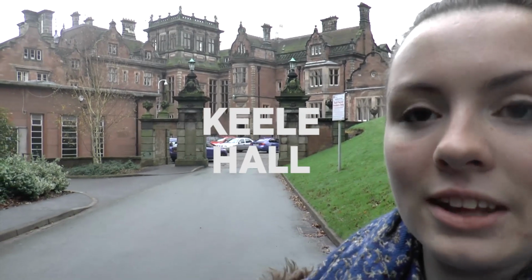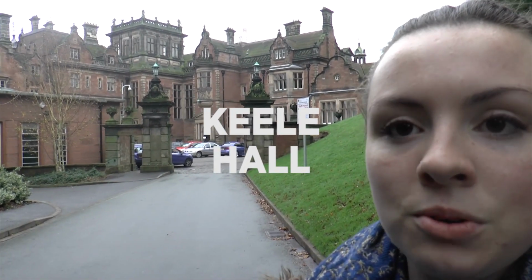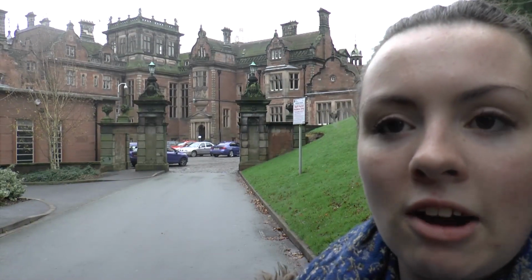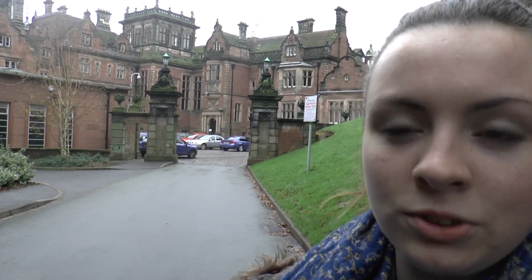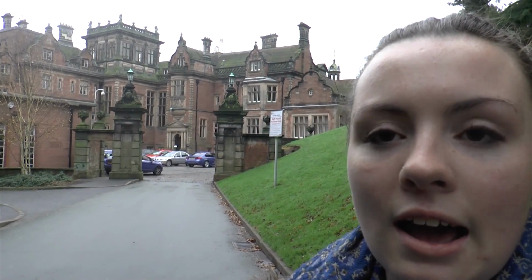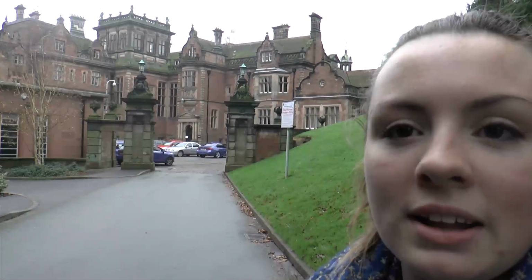This is Keele Hall, the stately home on campus that belonged to the Sneyd family, who donated the grounds and this house to the university in the 50s when it was set up. Keele Hall and the grounds is about 600 acres, which includes academic buildings, the lawns, the lakes and woodlands, and accommodation for students. It's a really nice building, and a lot of sports societies and faculties have their end of year balls here. It's a really nice chance to dress up and go somewhere nice.